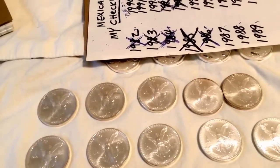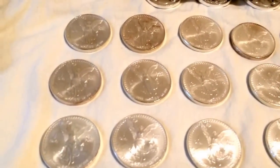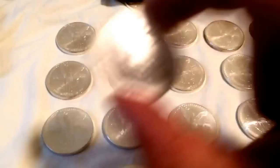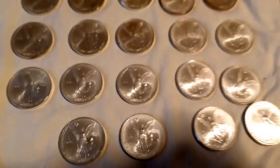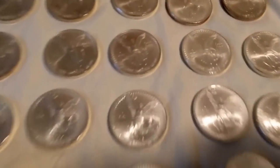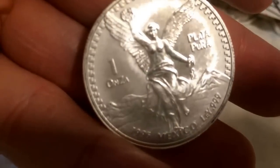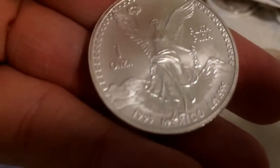Next, I bought one, two, three, four times five. Actually, in all actuality, it's 19 because this one I already had. So what we have here is 19 plus one that I had of the 1995 Libertads. And I tell you guys, these are beautiful, beautiful coins.